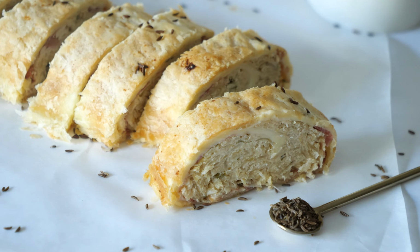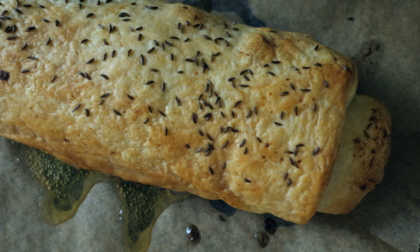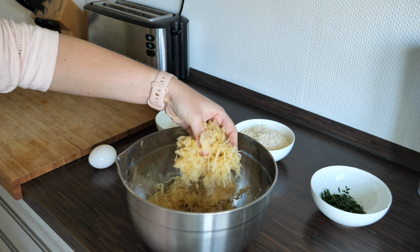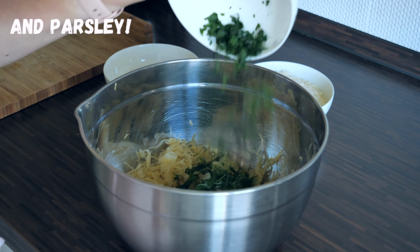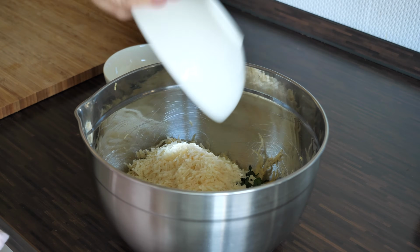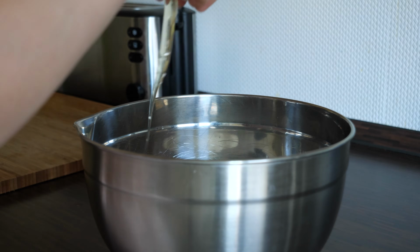This can be enjoyed also warm or cold, and it also makes a perfect snack for your Oktoberfest party. First, we need to prepare the filling from cold sauerkraut, sour cream, salt and paprika powder. Optionally, you can add some cheese, but I would advise against it.